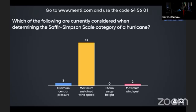The old Saffir-Simpson scale did have a column for pressure. It did have a column for storm surge height, and it did have a column for gust. But what we learned over time is, number one, it's very hard to measure a gust. So those were mostly calculated engineering-wise. Storm surge heights are not particularly correlated to the intensity of wind that you might receive. There's a lot of other factors, which we'll talk about in a moment. And so now they've taken away all the other categories, and it is just based on the maximum sustained wind.